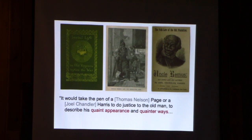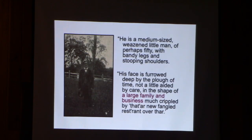And just to contextualize that, Joel Chandler Harris wrote about Uncle Remus, and Thomas Nelson Page was known for his work on social life in old Virginia before the war. The students at this point, 1890, were 20 years old, born in 1870. Their understanding of antebellum life comes to them through the writings of Harris and Page. That's their understanding of the characters that they're likening Berkley Bullock to.